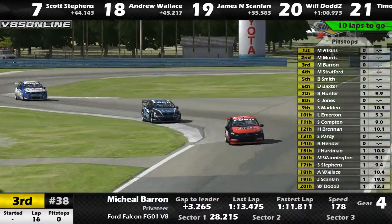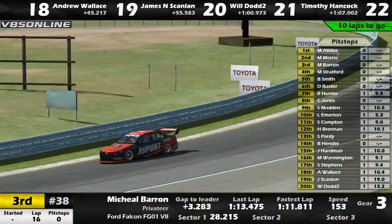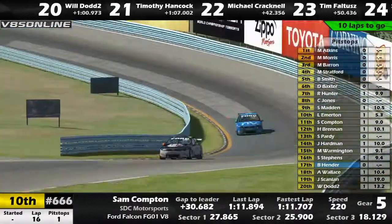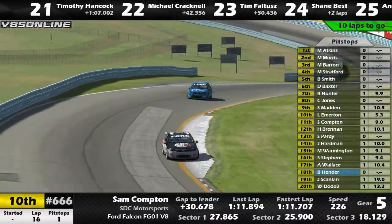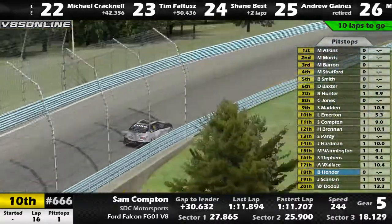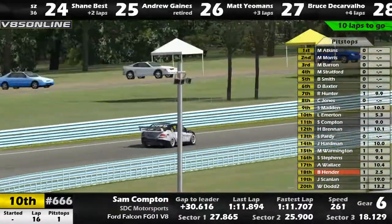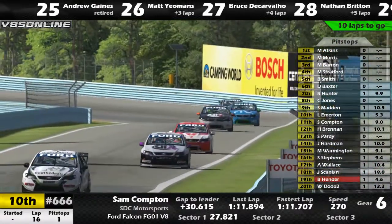Not only that, Sam Compton, after having all that drama at the start of the race, has jumped in front of Richard Hunter as well. Absolutely. Didn't really catch that one, but Compton would have made his pit stop early, the same strategy as Simon Madden. That would have been a way to get Compton out of the traffic, because obviously he's got pace on.